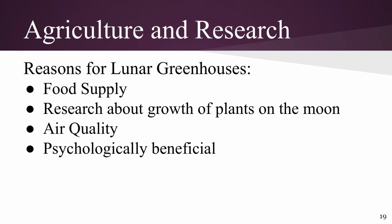So the main reasons that we decided to add greenhouses into our structure were because of the food supply that it could provide for the inhabitants living there, the research opportunity to study how plants grow on the moon, as well as the improvement in air quality because of the carbon dioxide that the plants can take in and the oxygen that they put out. Growing plants has also been known to be very psychologically beneficial because it is a familiarity to life on Earth.